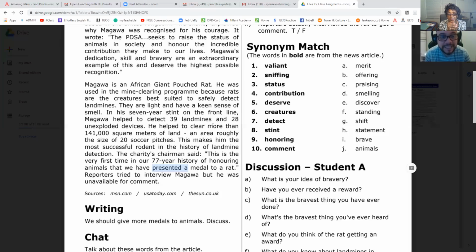The charity's chairman said, this is the very first time in our 77-year history of honoring animals that we have presented a medal to a rat.